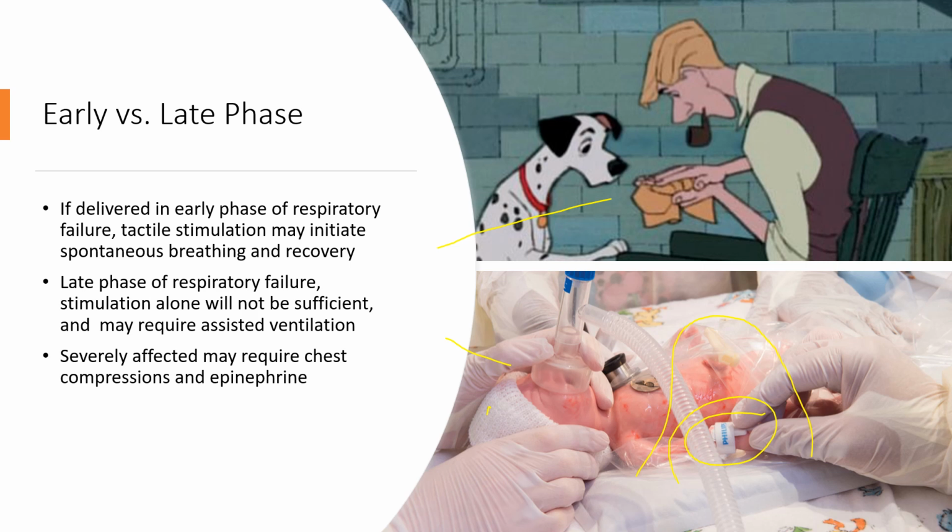And the good news about high-risk deliveries is that the umbilical stump is central access. So we can access the umbilical vein, the big floppy one in there, and there are pictures of this later in the chapter in your neonatal resuscitation book. Then we can start central infusion of epinephrine, central infusion of fluids if needed, or blood if needed. At delivery, you may not know if it's the early or late phase of respiratory failure, so you need to be prepared for the worst, but expecting the best.